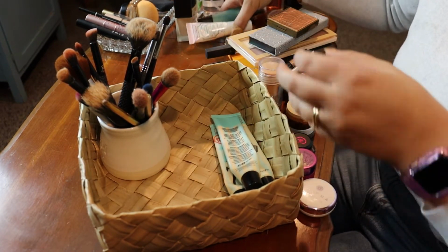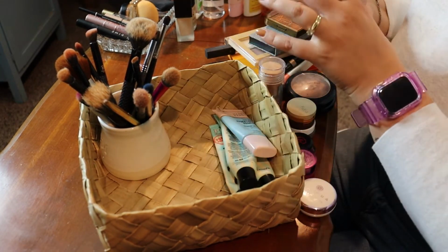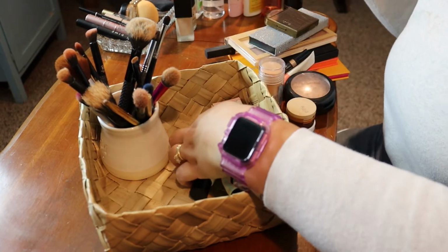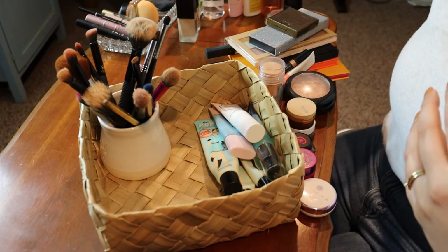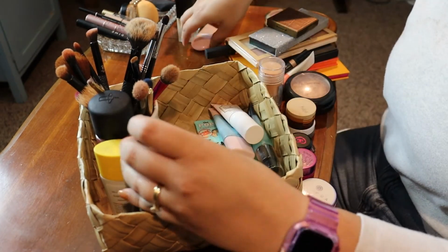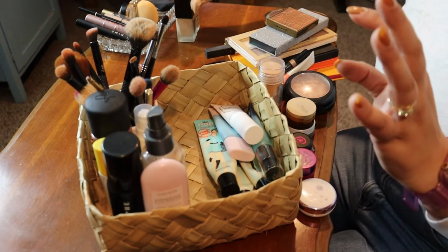I know it's ridiculous. But then we also have that Hard Candy hydrating primer that we were talking about, the e.l.f. Power Grip primer, and the Hangover RX. So we've got hydrating, staying power, and smoothing, which are kind of my three things. I'm gonna pop all of those products like my sunscreen and my setting spray and stuff in here because we know we're keeping those in here.